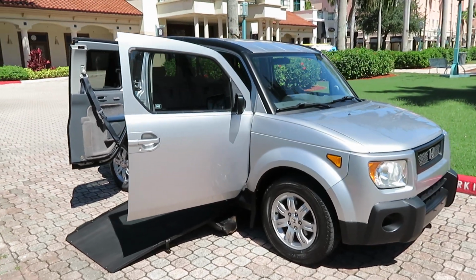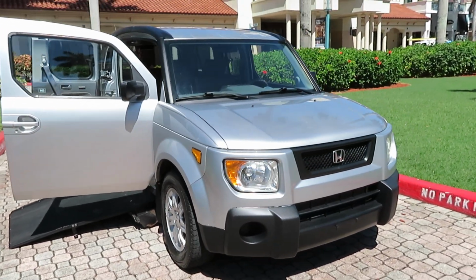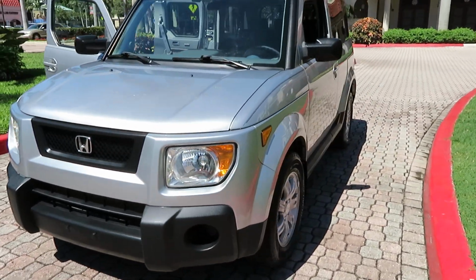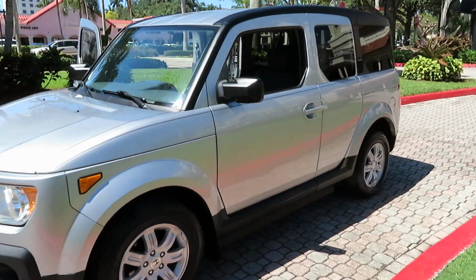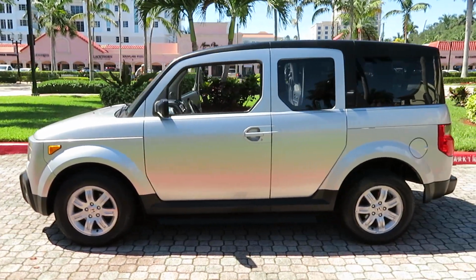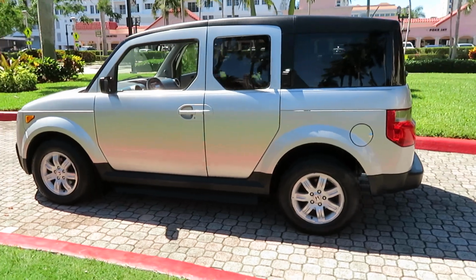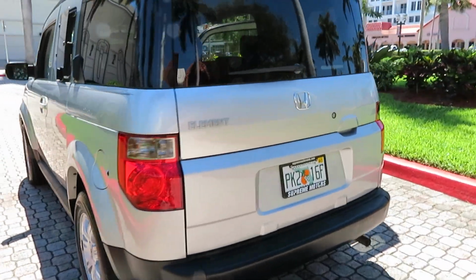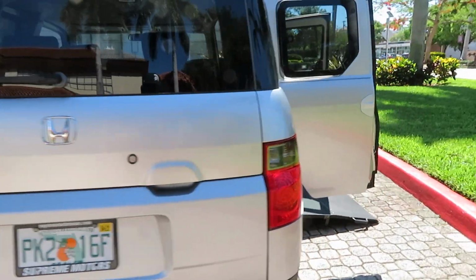40,000 original miles. Shows very nicely. It's a 2006 Honda Element EX. Full power, 40,000 original miles. I'll show you how everything works. The lift is manual. It's very simple to use. You have a very easy system here.